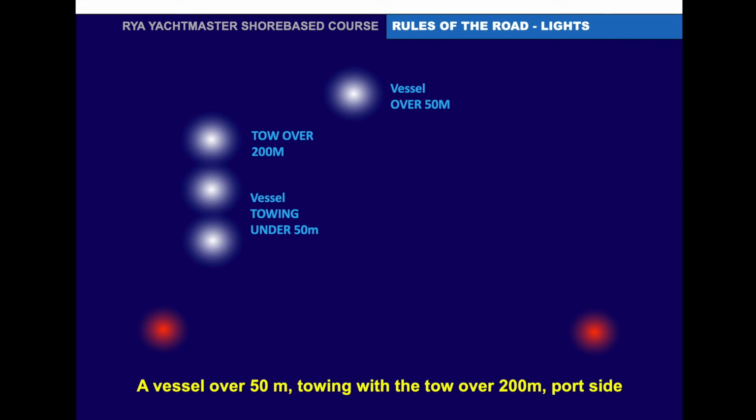So these towing lights are quite easy when we can break them down. So we know what a vessel is underway and making way, we know what the vessel is towing, and we know what a vessel is towing over 200, and also a vessel over 50 meters in length. So we just break them down.